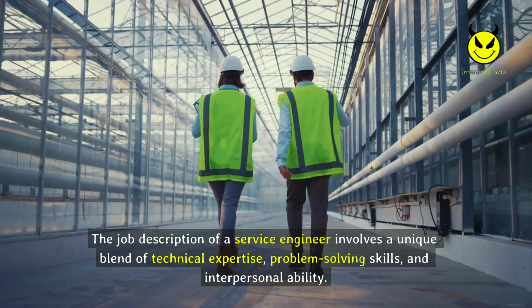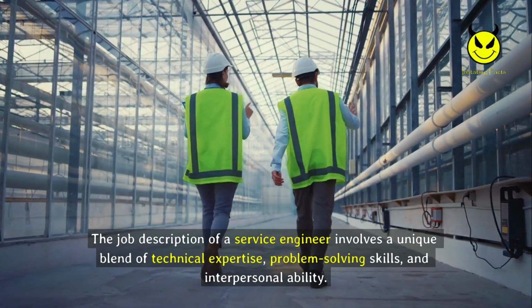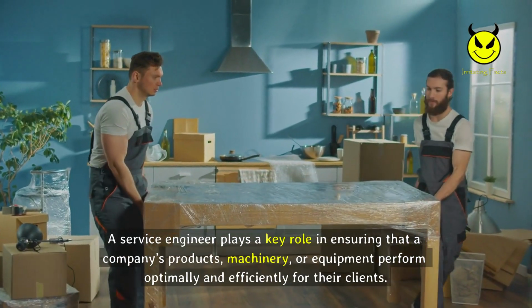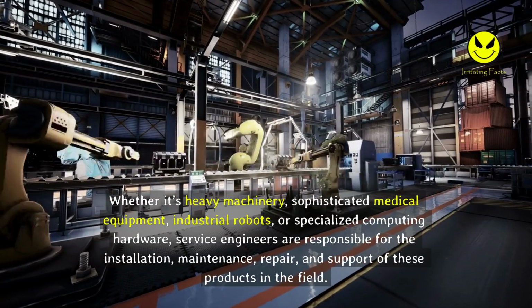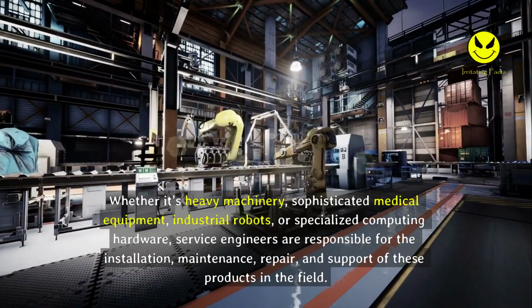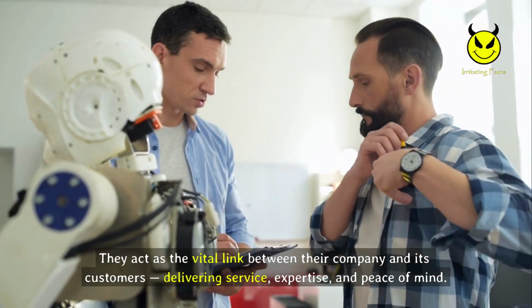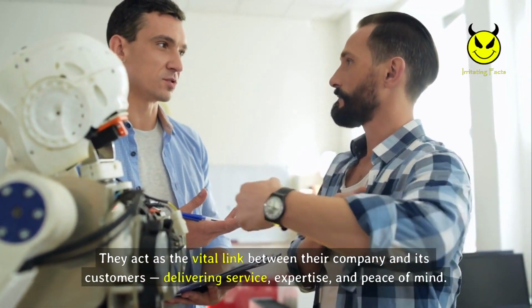The job description of a service engineer involves a unique blend of technical expertise, problem-solving skills, and interpersonal ability. A service engineer plays a key role in ensuring that a company's products, machinery, or equipment perform optimally and efficiently for their clients. Whether it's heavy machinery, sophisticated medical equipment, industrial robots, or specialized computing hardware, service engineers are responsible for the installation, maintenance, repair, and support of these products in the field. They act as the vital link between their company and its customers, delivering service, expertise, and peace of mind.